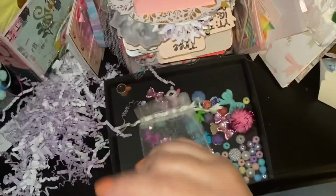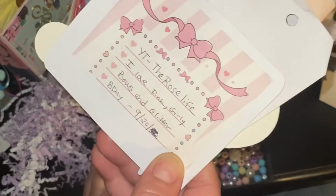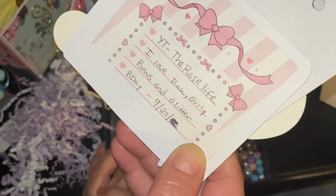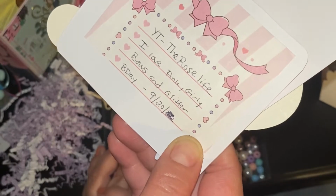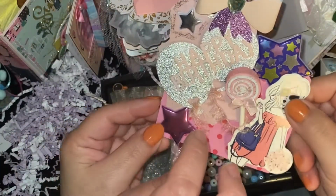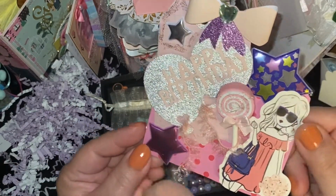Let's turn you around. And yeah, we could show you the back. So it says her YouTube is The Rose Life. And she loves pink, anything girly, bows, and glitter. Her birthday is 9/20. So thank you so much, Rose. She also has another channel as well. I will make sure to link it down below so you guys go check out that channel as well.